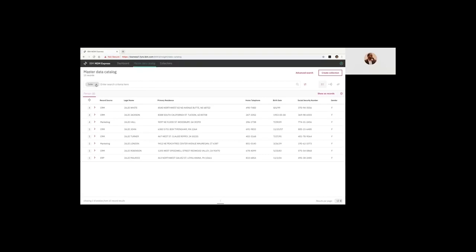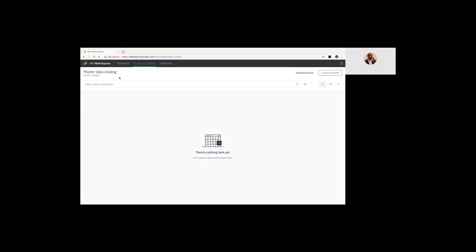Now, this is all to say I'm doing this within our user interface. And a bunch of you may have questions on, well, we need our APIs, we need this data operationalized and flowing, regardless of an operational or analytical use case, right? Everything that I'm showing you today can be done via our REST APIs that we have. And again, the more information you want to know about MDM Express, the more that we can share with you. Happy to share that documentation where appropriate. But again, as a reminder, everything that I'm showing you today and what I'm going to show you can be done through our APIs.